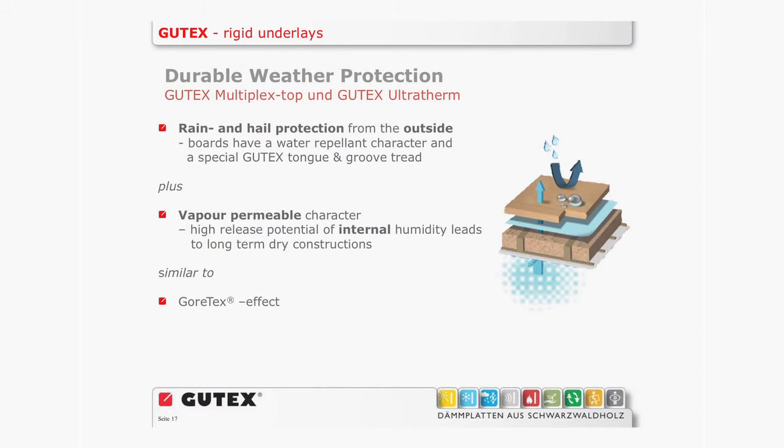With these constructions, we follow the way of the GUTEX effect. We want to avoid humidity or rain coming into the construction from the outside. We have to control the humidity coming from the inside, but at least we must realize a vapor permeable cross section to the outside. This makes wooden-based constructions safe and reliable over years.